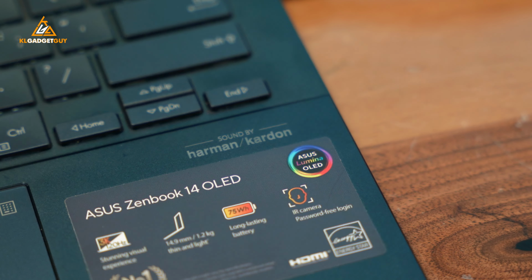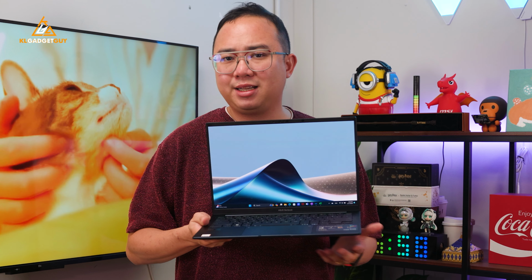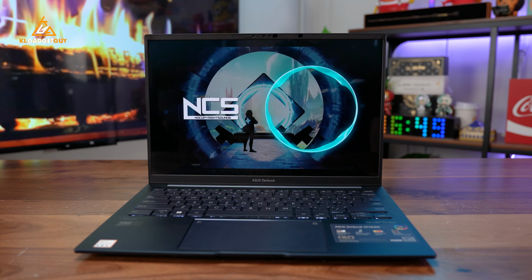Complementing the experience are the Harman Kardon tuned stereo speakers, which sound really loud and punchy. I think they sound better than my M2 MacBook Air. Here's how they sound.